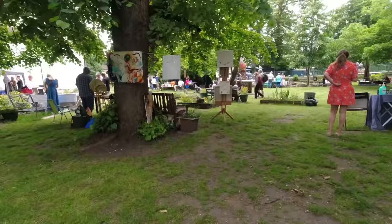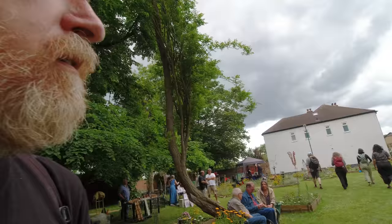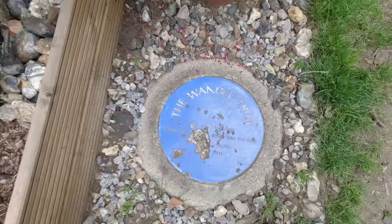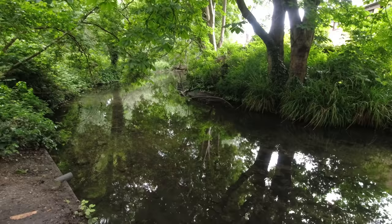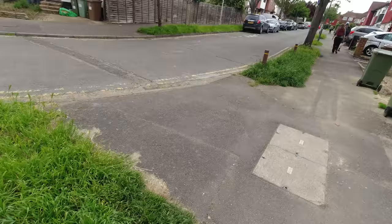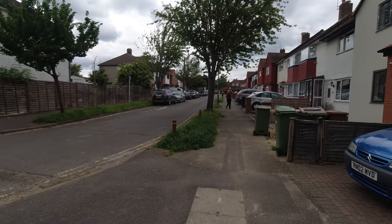Got a kind of art fair here. Lovely to be out with people and chatting. We've passed through Hackbridge without really noticing it. I think that's where that lovely little community art fair was, Hackbridge. And now look, the Wandle Trail carries on here. Almost inevitable detour through the houses to loop back round to the Wandle Trail.